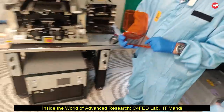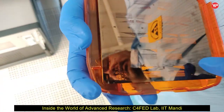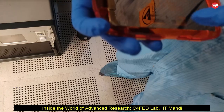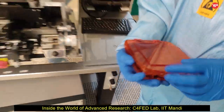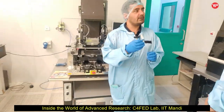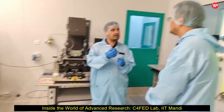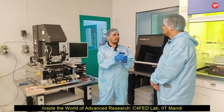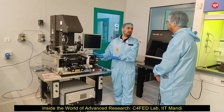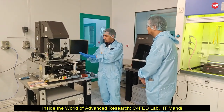If you zoom in here, it has some transparent parts and some opaque parts. The opaque part is basically chromium metal, and the other is transparent. This has a feature size of 1 micron. If you imagine what 1 micron is, a human hair is on average 50 to 100 microns thick, typically around 70 microns. So 1 micron is about 1/70th of our human hair. We can go down to 1 micron with this machine.